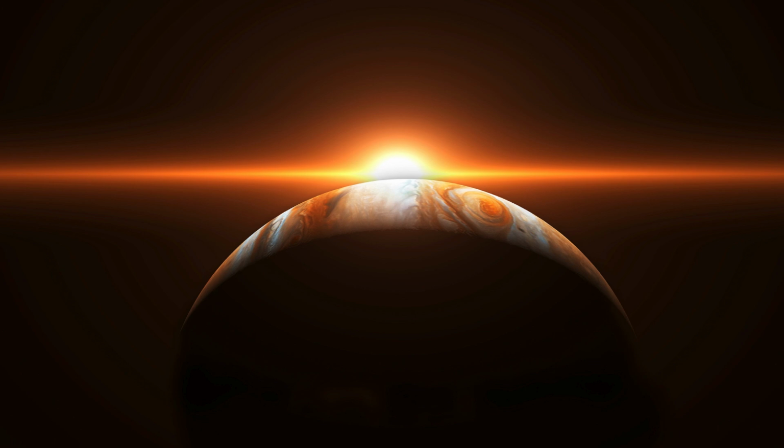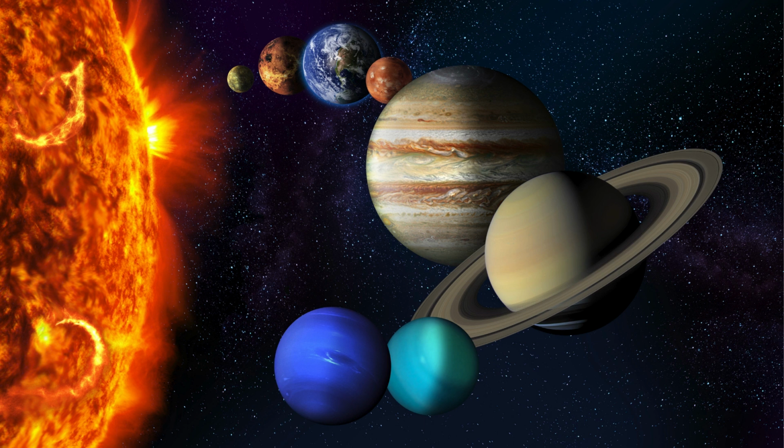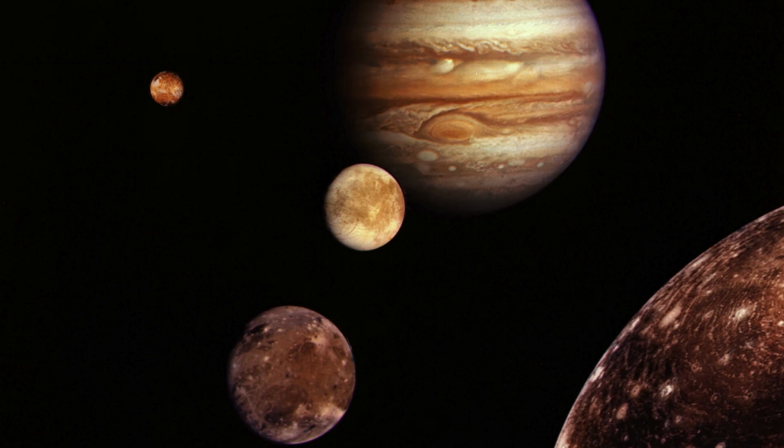The thick ice shell is another challenge. While Europa's ocean lies beneath, reaching it is no small feat. Scientists are still working on ways to drill through or penetrate this crust, which may require highly advanced drilling equipment or melting probes. One of the most exciting questions about Europa is whether it could host life. On Earth, we find life in some of the most extreme environments, from hydrothermal vents on the ocean floor to icy glaciers. Similar hydrothermal vents could exist on Europa, providing the energy and chemical nutrients that life needs.